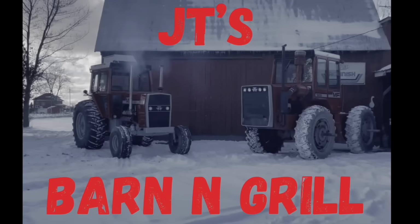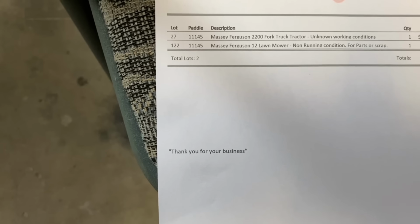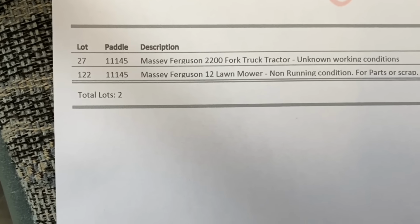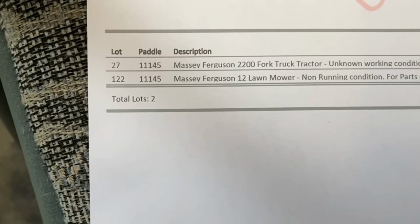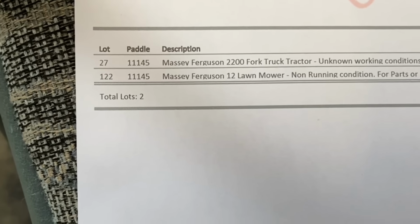So we gotta go on a little road trip. I won an auction again. So I got this Massey Ferguson 2200 fork truck tractor, unknown working conditions, and a Massey Ferguson 12 lawnmower, non-running condition, for parts or scrap.